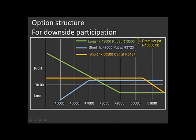And you can see it illustrated there. That orange line shows the profit or the premium received, and only above 50,500 would that start to lose money. And if that were to happen, then there's a risk I'd have to protect that by buying some futures, but that's not a problem for right now. Because essentially what you've done there is to bet that the market will not go above 50,500. Correct.